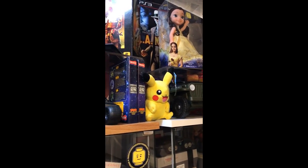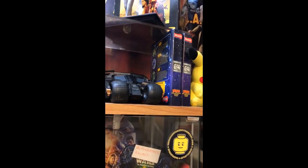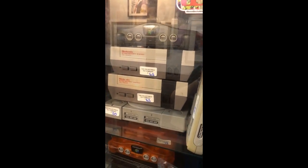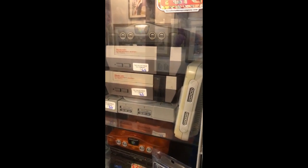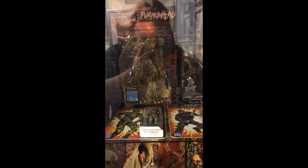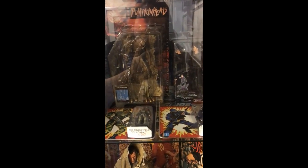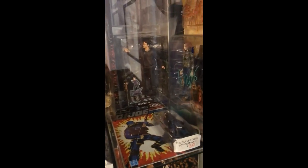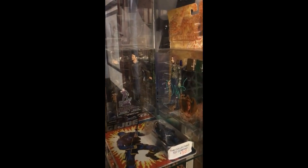A Pikachu. My boy Caden loves Pikachu. Oh, look at these. Nintendos. Dad used to remember playing on these when I was a child. I really did. Is that Aliens? It was Pumpkinhead, apparently. Oh, I like Aliens, I do, guys. The Alien saga is definitely the big thing for me at the moment. Sorry, I didn't move. You can see me in there. I thought that was an alien, but apparently not. It's Pumpkinhead. And they've got Keanu Reeves in the background.